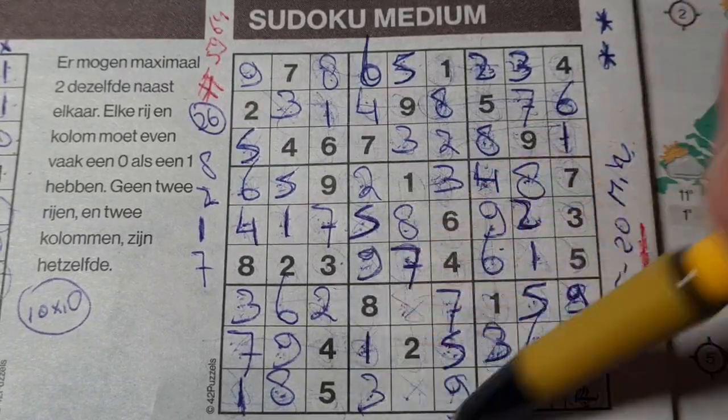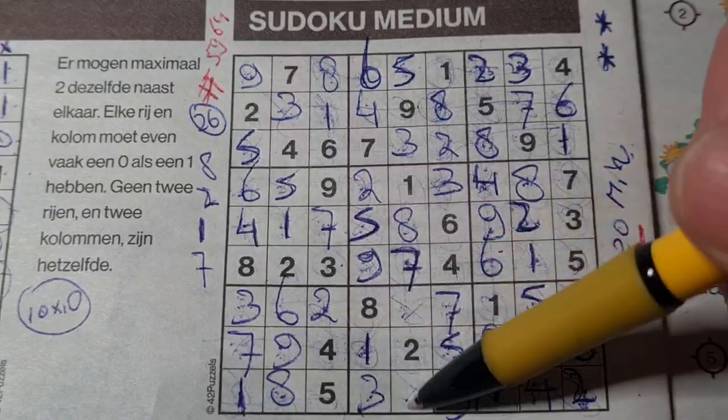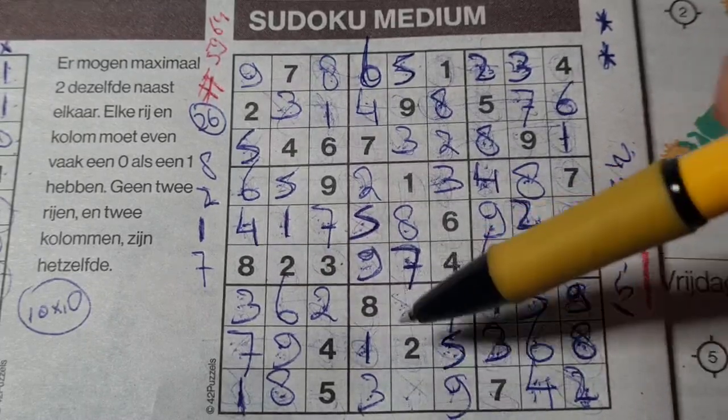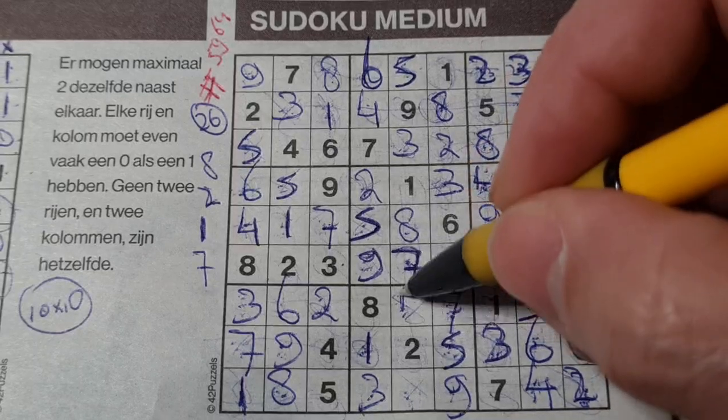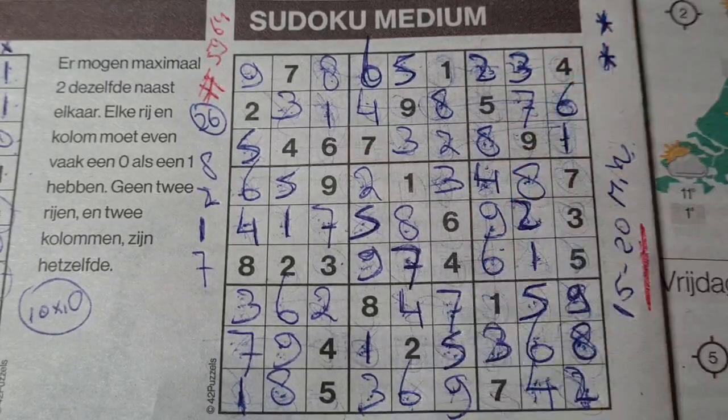Same numbers in this big square. The 1, the 2, 3, the 4 is missing. The 5 and the 6 is missing. 4 and a 6. We have a 4 in the last row, no 4 there. 4 should be here and the 6 goes there.